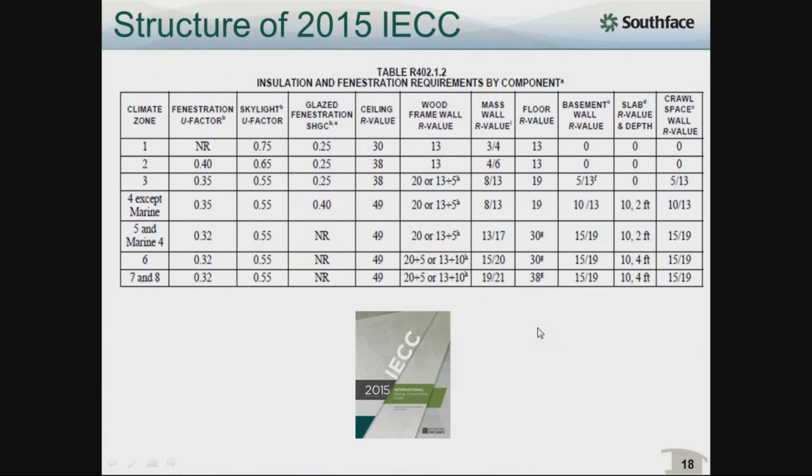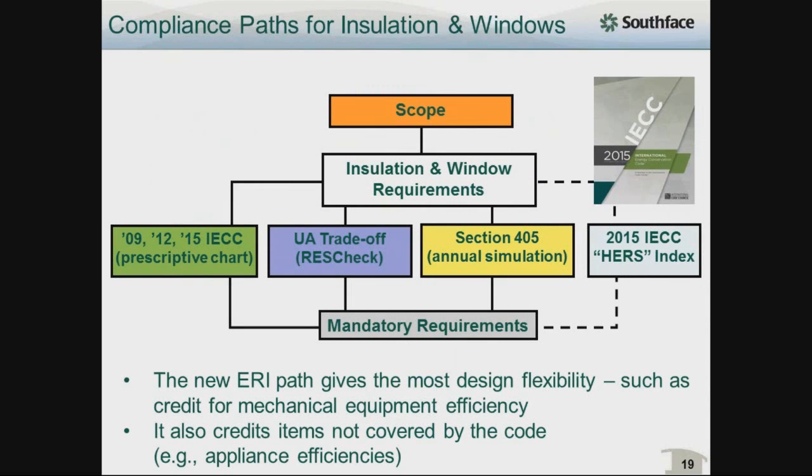And in 2015, Steve, I think you looked it up, these are 100% identical. Yeah, this table is the same as the 2012, the 2015. Okay, so the big thing that 2015 brings with it is this 4th path to be able to demonstrate compliance in terms of the shell, the thermal envelope. And it is the energy rating index, and we're going to talk about it a little bit more as we go deeper into it. One of the implications is that it gives you more flexibility.